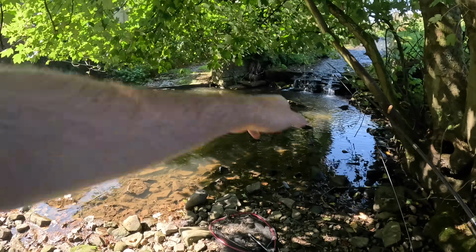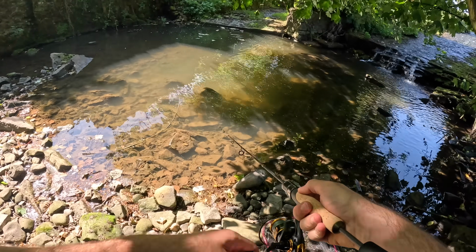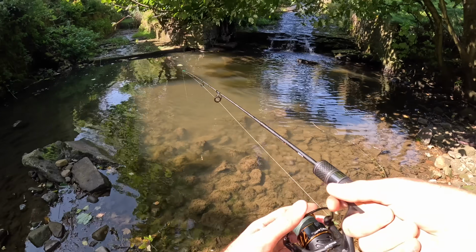This little spot down here looks so good. Some nice oxygenated water. I really hope we can get one in here. It's just the kind of perfect place for a trout to be hiding.